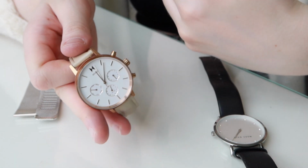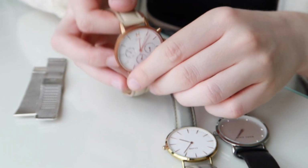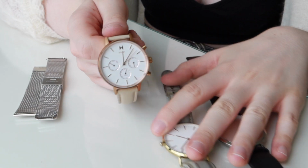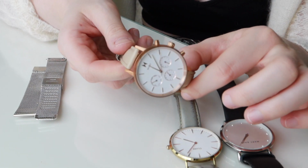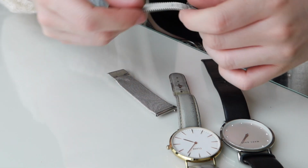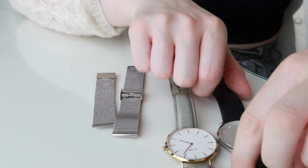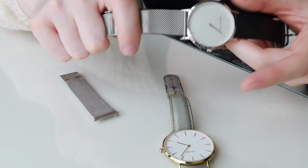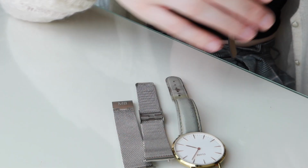This is very pretty, but I think I'm gonna pass that one on because I'd rather just keep two watches, that's heaps to play with. Don't really need this one. And then I do have a spare silver strap as well for this Mark Bell watch. So you can easily switch out for a silver chain link watch as well. So I'll keep that because I like both.